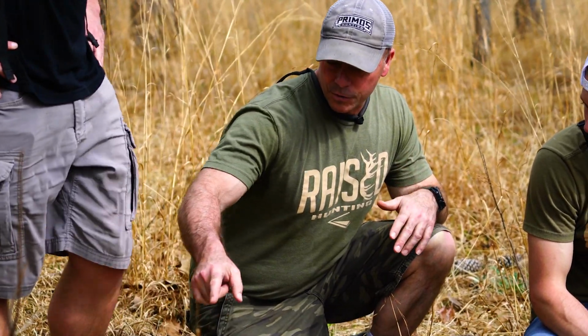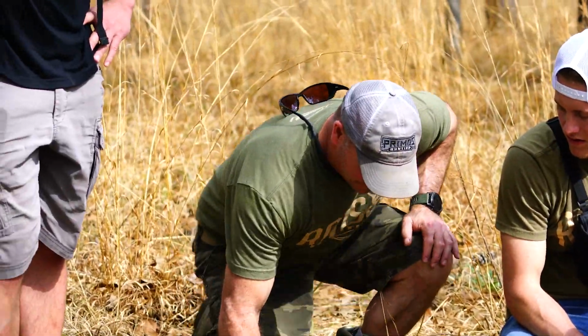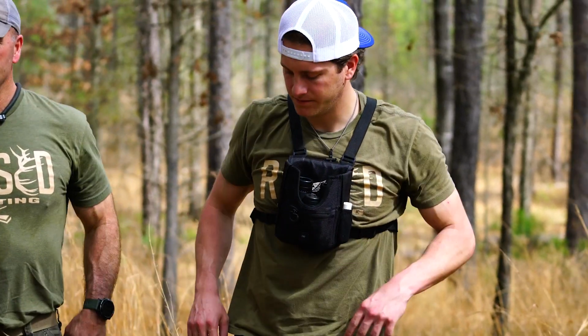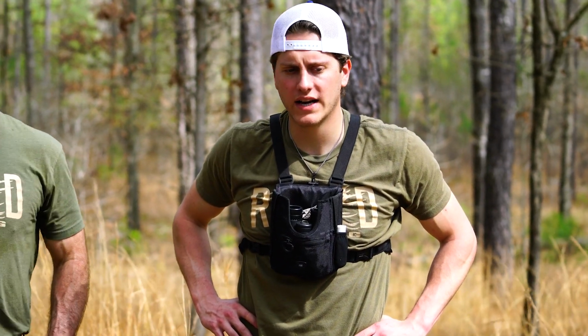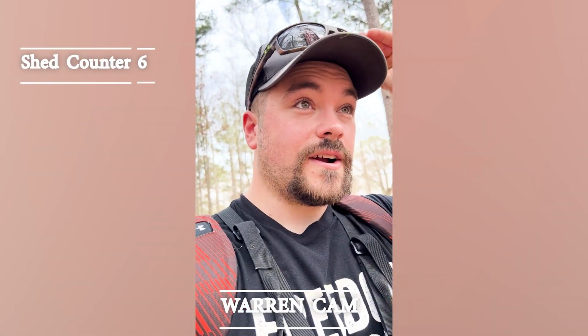We found 1, 2, 3, 4, 5, 6, 7, 8, 9, 10, 11 sheds. Only 4 whitetails though, and 2 are the same buck. And there's a lot more whitetails in here than that. I feel like we're gonna hit a patch where all the whitetails hang out. I saw one buck that's still packing his antlers. Whitetail? Black maw. So that's like one of our shed hunts. Pretty interesting, pretty fun. I just spotted another antler down here.